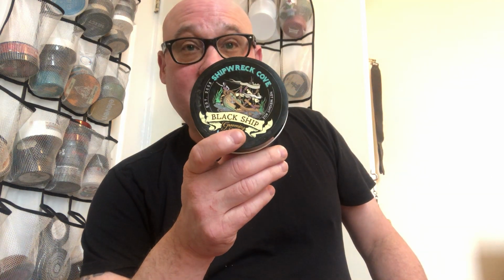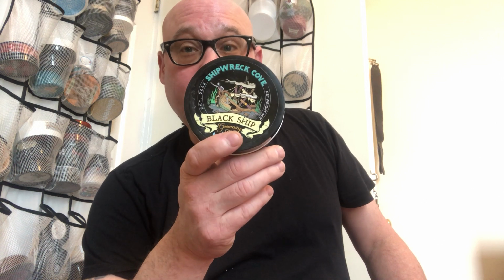And soaps with coconut oil usually give you a lot of volume. But a lot of times they don't have a stable lather. Not a problem with Kelly's soap, Black Ship Grooming. They all have pirate themes, and he's got some great, great scents. So that was number 6, Black Ship Grooming out of Pennsylvania.